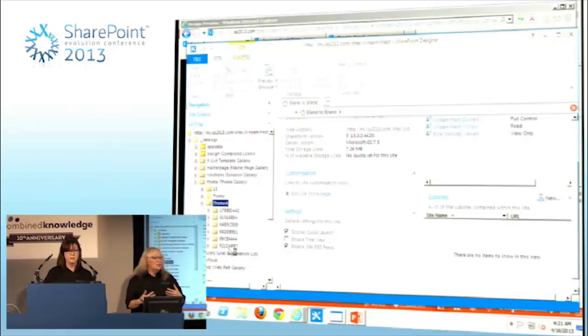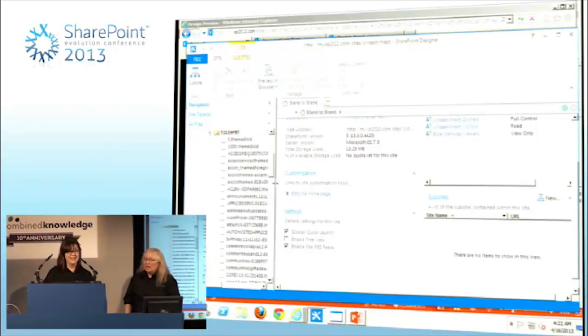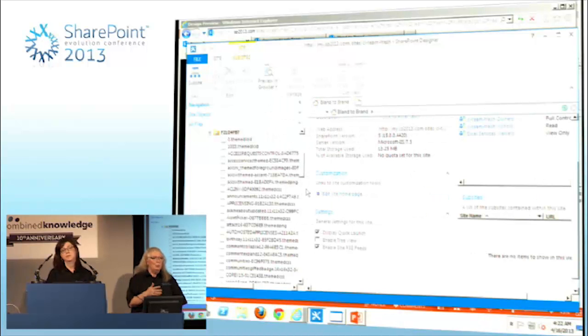Because that's what the theme engine did before. It used to take the TMX file and generate a load of images in this folder, and then it used to use those files to actually send down to the browser to change your look and feel. And just like before, if you applied a theme to a site and then you changed the TMX file, that theme didn't get applied automatically. You used to have to take the theme off and then apply it again so that it would generate all the files again. So that's exactly the same as this.